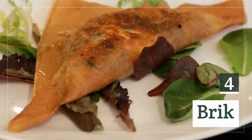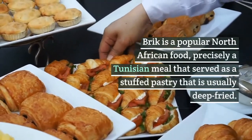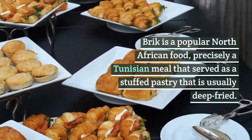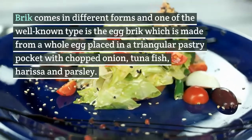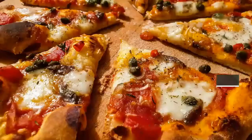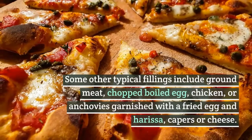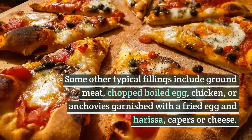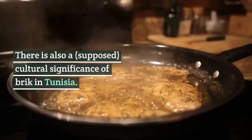4. Brik. Brik is a popular North African food, precisely a Tunisian meal that's served as a stuffed pastry that is usually deep-fried. Brik comes in different forms, and one of the well-known types is the egg brik, which is made from a whole egg placed in a triangular pastry pocket with chopped onion, tuna fish, harissa and parsley. Some other typical fillings include ground meat, chopped boiled egg, chicken, or anchovies garnished with a fried egg and harissa, capers or cheese. There is also a supposed cultural significance of brik in Tunisia.